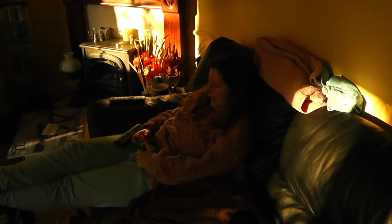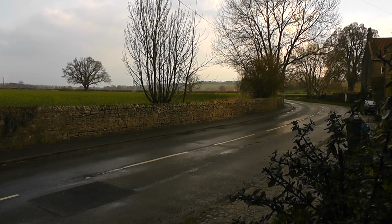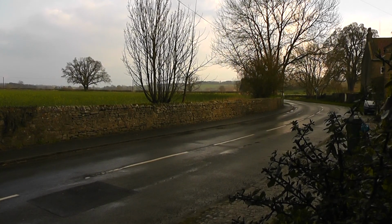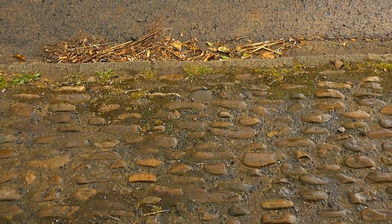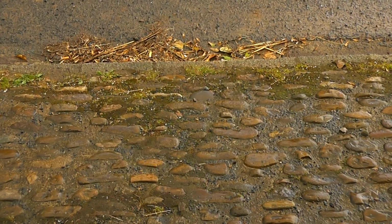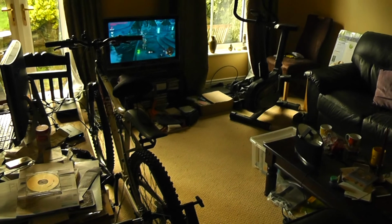What are you doing now then? What's Elle doing? Well, we've had a fair amount of rain the past half an hour or so, and now it's actually hailing. Been a funny old day weather-wise, hasn't it?